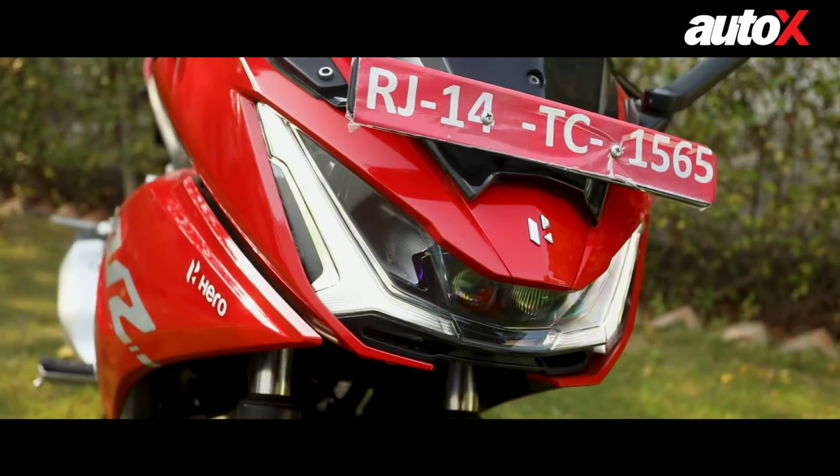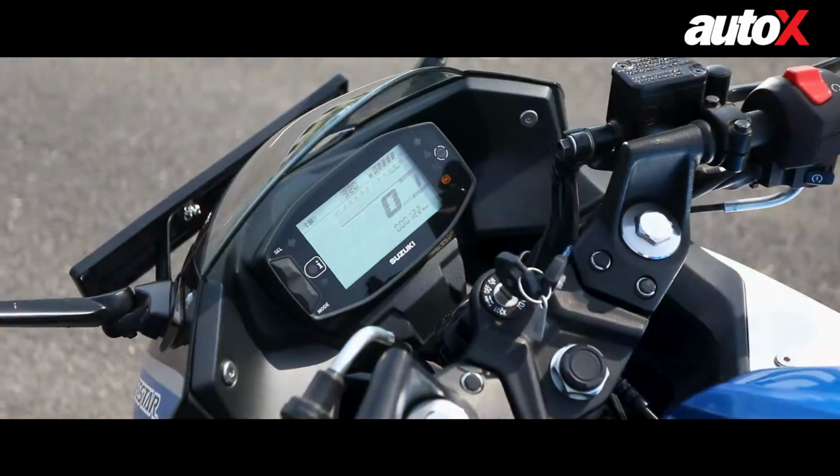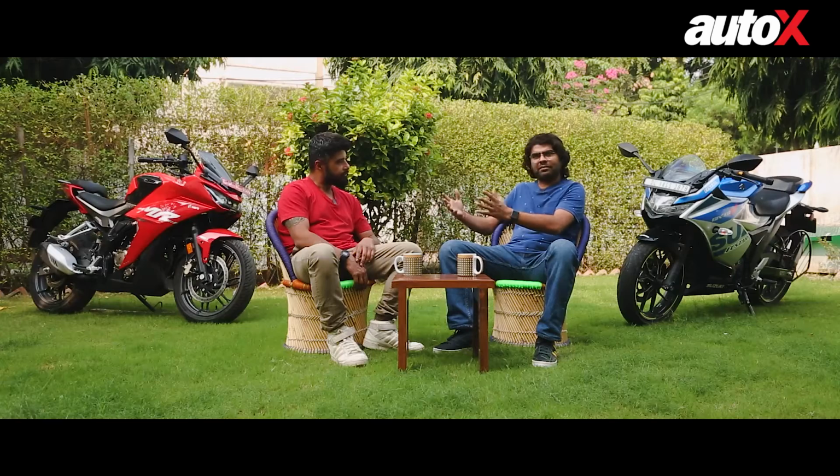You're actually right about that, because if we bring features into this, the XMR has something like an auto headlamp feature, which the Gixxer does not get. Both of them have an LCD screen, but I think the Gixxer screen is just so much more legible all throughout the day, even at night. And on the Karizma screen, you have a hard time reading it during the day. So even on those fronts, Suzuki has tried to keep things simple, but get them bang on where they work. So I think we can both be on the same page that the Gixxer is the better finished motorcycle of the two.